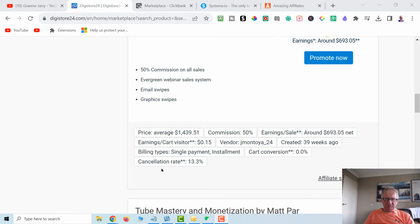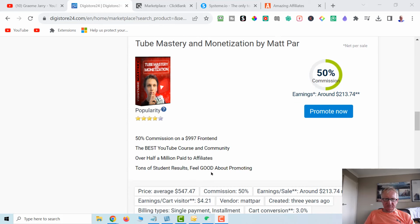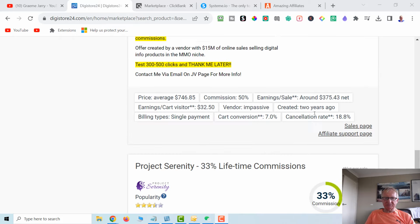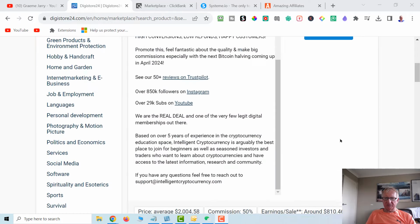And one other thing that's worth looking at is the cancellation rate. So out of every 100 people, maybe 13 might cancel. Some of these have very high. This one's 16%. Very high cancellation rates, 18%. So you don't want to put in the work and then find that people are going to refund.